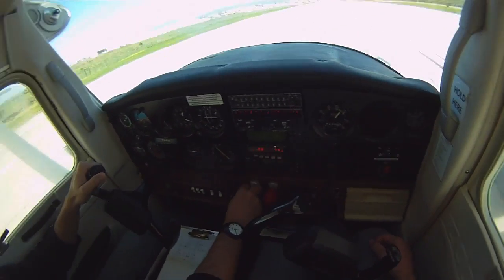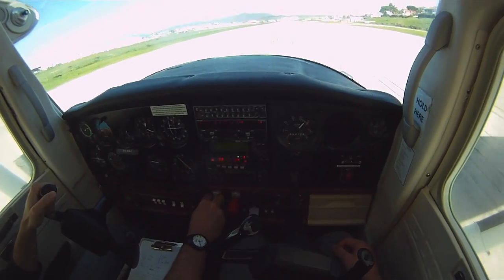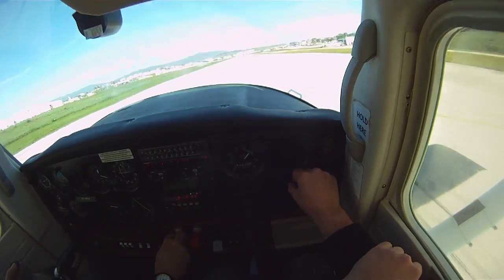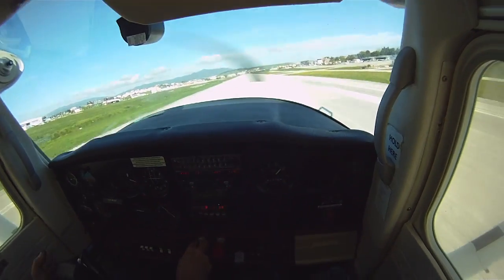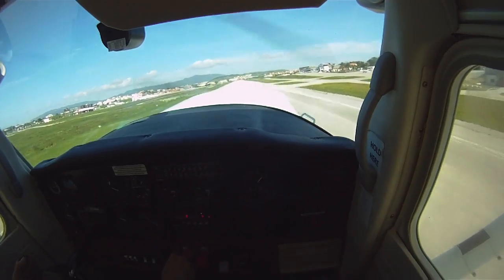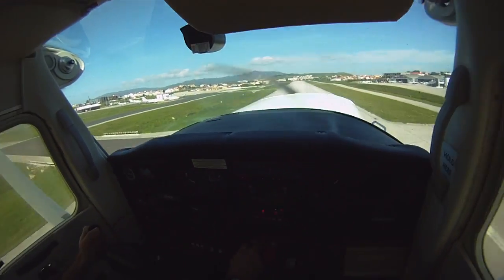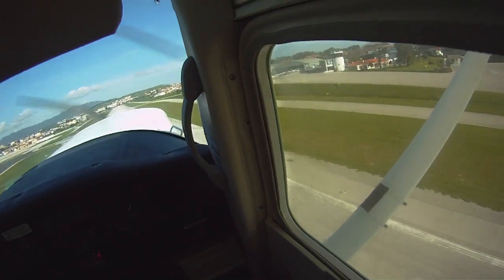Okay, T's and P's are in the green. Rotate. Brakes applied. Check. Positive rate. Transitioning 70 knots. Correcting for crosswind from the right. Check.